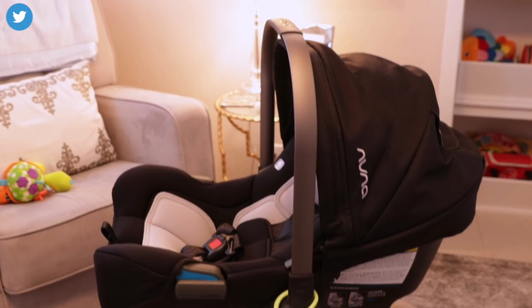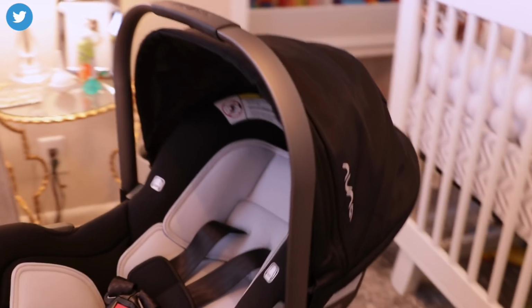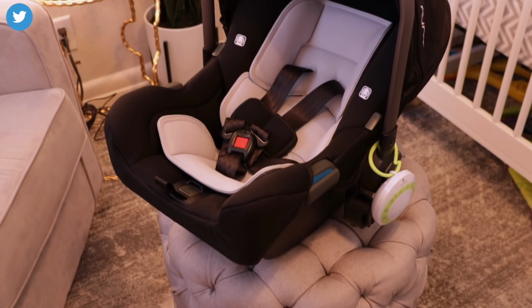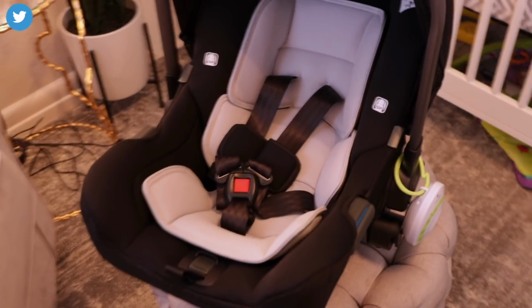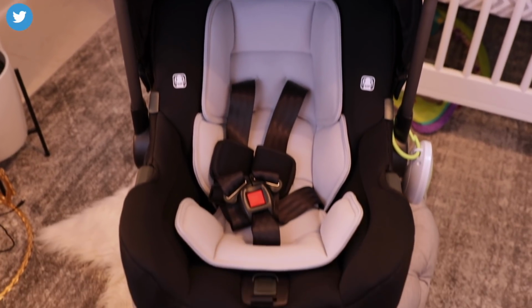The reason why we got this car seat is because it's very safe. The Nuna Pippa car seat that I'm showing you guys now is very safe, but also because we can use it as a pumpkin seat. It has a handle on it, and that's super convenient, especially when we're going to the doctor's office or somewhere very quick. We don't want to get the stroller out every time. We can just carry him in his pumpkin seat. So we really like that.